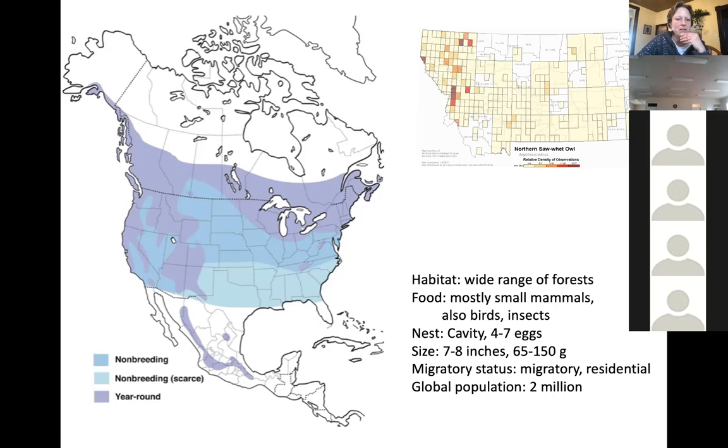They are considered both migratory and residential here in Montana. And what that means is that there's saw-whets here all year round. We don't know entirely if any of our birds that breed here stay here, but we surely have birds from the north coming south and either overwintering or passing through. So you can see them any time of year.